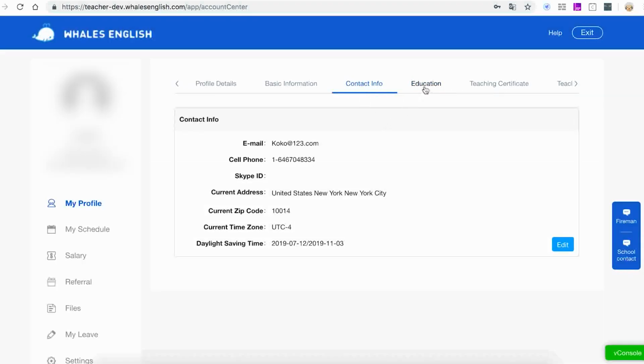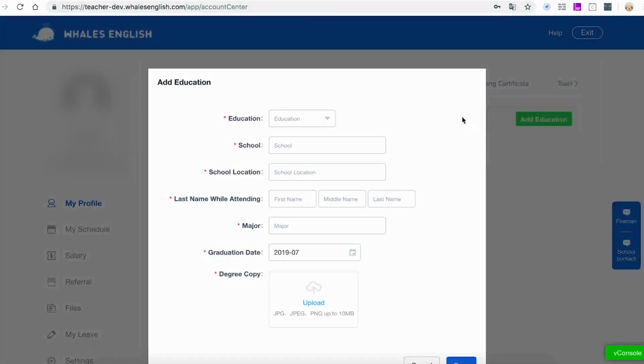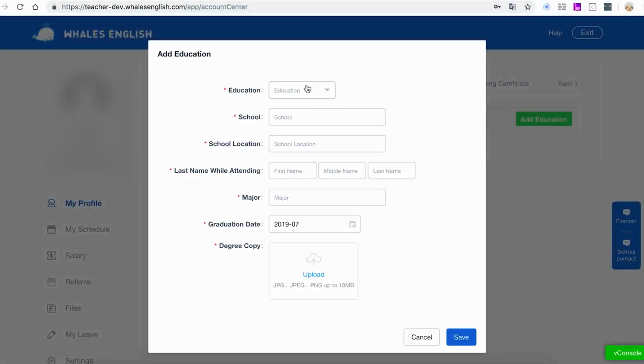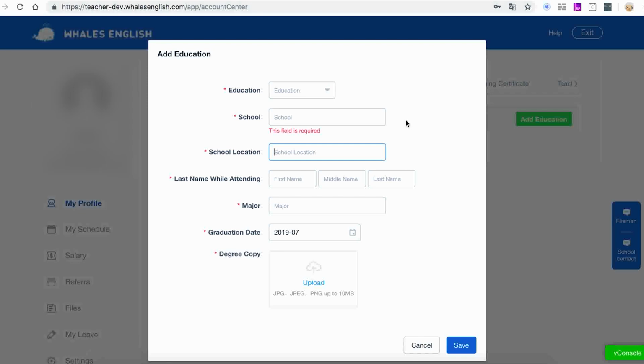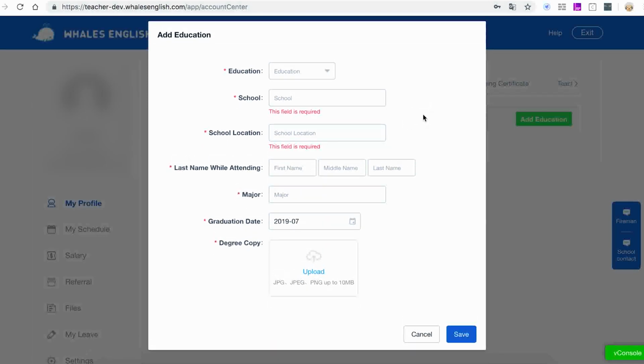So moving on to education. Please click on Add Education to add a new education. We would like to know what kind of degree you have. Please add in the school's name. Then we have the school location. If you have, please fill out the address of the school. Then the last name while attending.